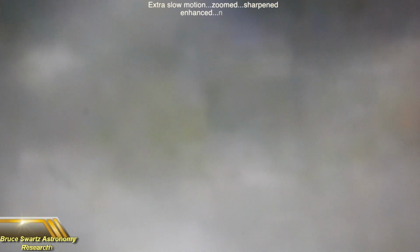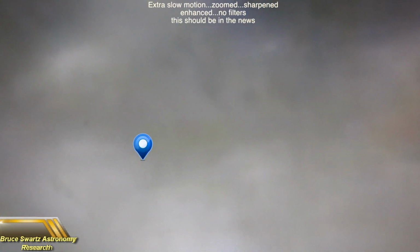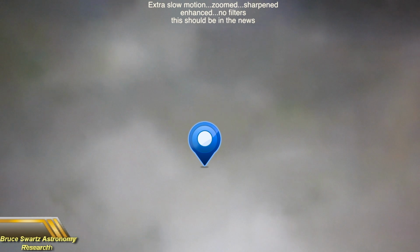Hello. This is over Archimedes crater. Don't ask me if I used any filters. There's no filtering here, guys. None whatsoever. There's no tampering, okay? I'm zoomed up, and that's it.